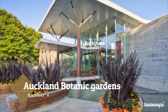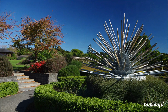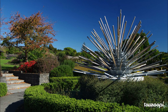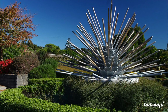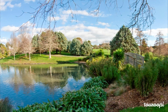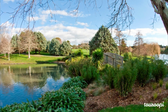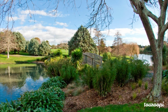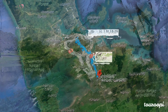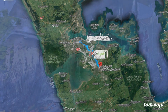Number 4. Auckland Botanical Gardens. You will be inspired by their gardens, which include over 9,000 plant species from all around the world. The gardens and exhibitions are easily accessible via the 64-hectare network of walkways. Admire the sculptural artworks by following the Botanic Gardens East Sculpture Path and the Botanic Gardens West Sculpture Path. Located about 25 kilometers from Auckland, you can take a nice train ride and reach this place in about an hour.